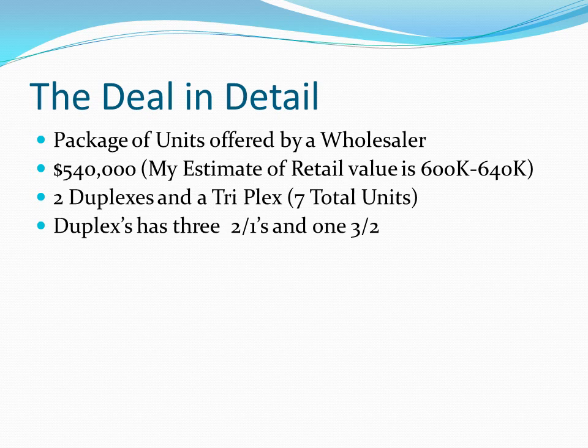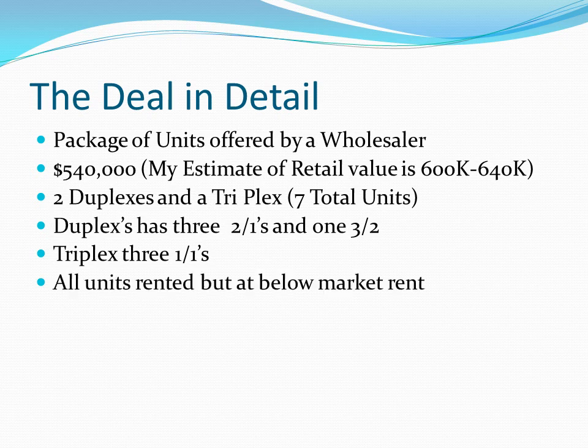The duplexes are actually quite large. There are 3 2-1s and then a 1 3-2. For example, when I say large, right, I have some 2-1 duplexes that are as small as 625 feet. These ones are at about 1,000 feet, so a lot more living space for them. And then the 3-2 is obviously much larger than a normal 2-1. Then the triplexes are 1-1s, but again, these are larger 1-1s. I have some 1-1s that are actually under 500 square feet. These ones are much closer to 700 square feet. So again, it's about having some additional living space.